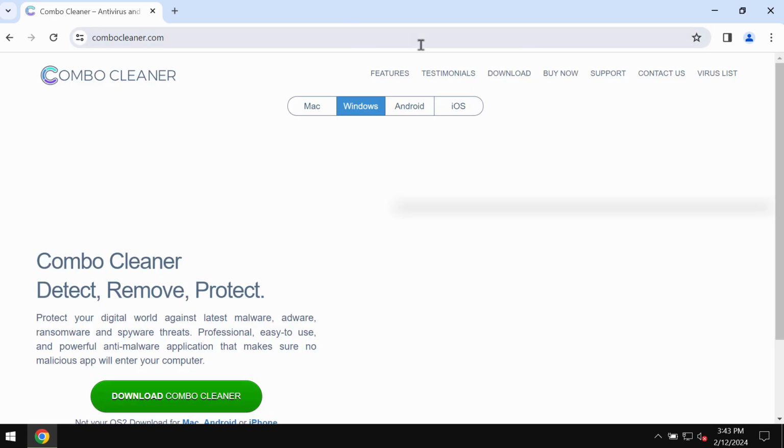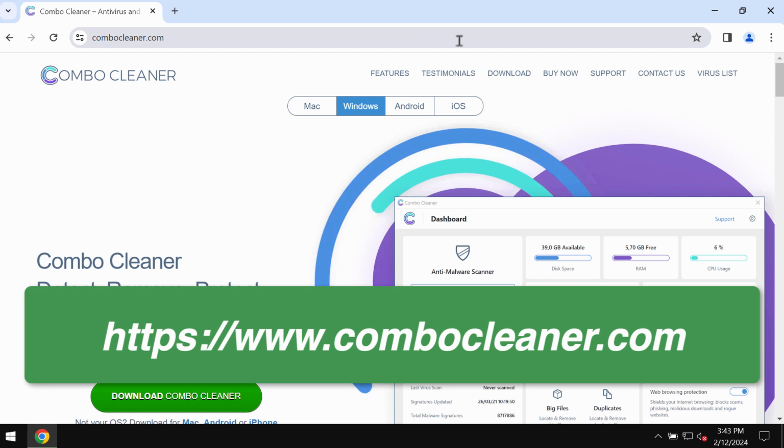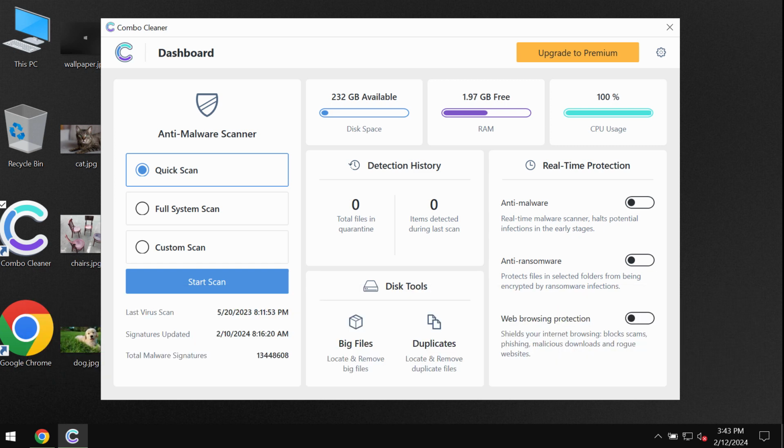I recommend you to research the computer with Combo Cleaner. Go to the site combocleaner.com, download it, install the program, and then once it gets successfully installed, start researching the system. Combo Cleaner will help you to effectively detect and eliminate other types of infections which could possibly still remain on your computer. So use Combo Cleaner to keep your system always clean and free of any other infections.